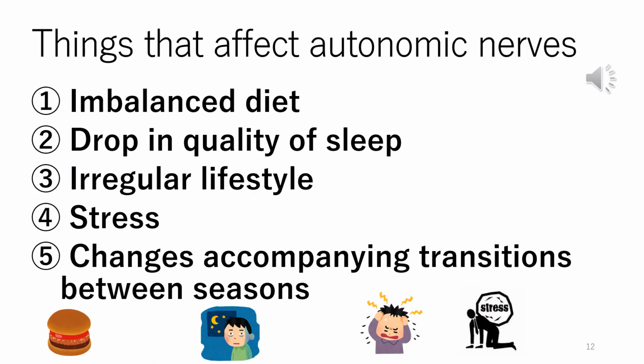Some things that affect your autonomic nervous system are an imbalanced diet, drop in quality of sleep, irregular lifestyle, stress, and changes accompanying transition between seasons. Because of this, it is important to pay attention to these factors that affect your autonomic nervous system daily to maintain a well-balanced autonomic nervous system and keep your immune system strong. Let's take a closer look at what you can do to boost your immunity.